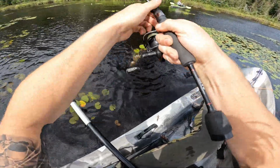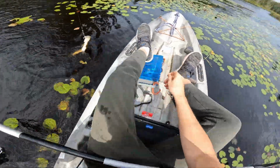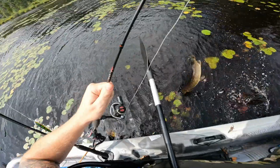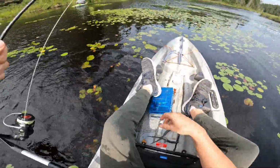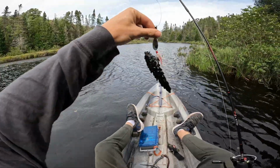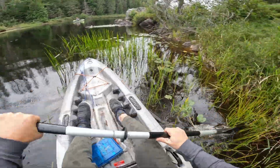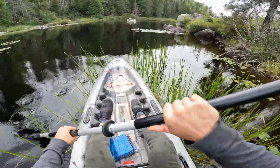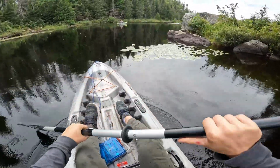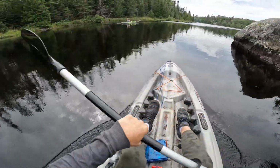Oh man, I'm about to have a pike and salad. Ugh. Oh, he got himself off. Oh man, that was a nice smallmouth. Just caught a pine cone. He's towing you. Look at him getting towed.